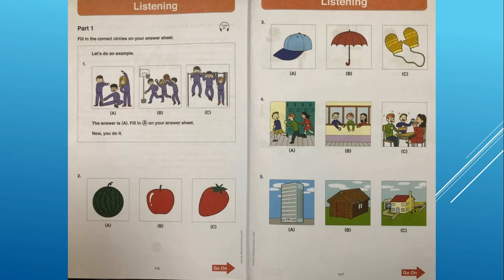Number 5. Listen to the woman. This house has 2 stories, and it has a nice backyard and a spacious garage. If you come this way, I will show you the inside. What building is the woman talking about? Go on to the next page.